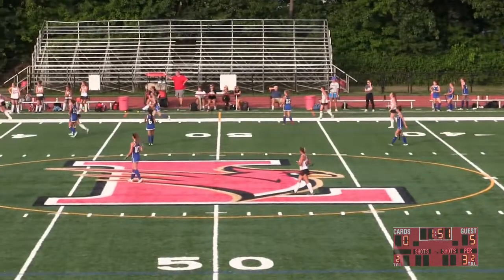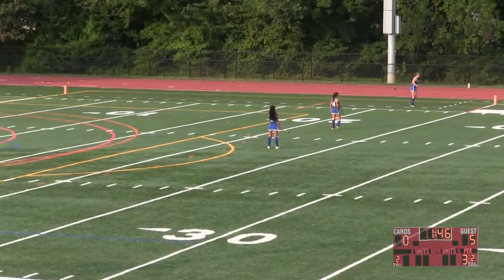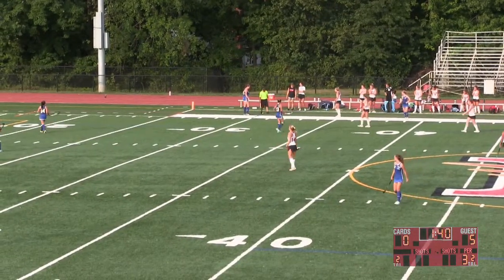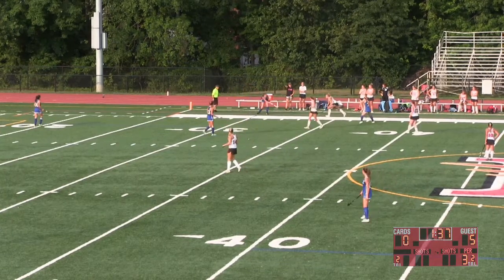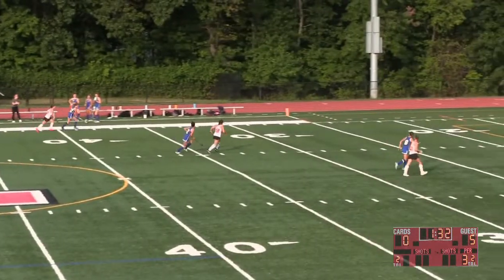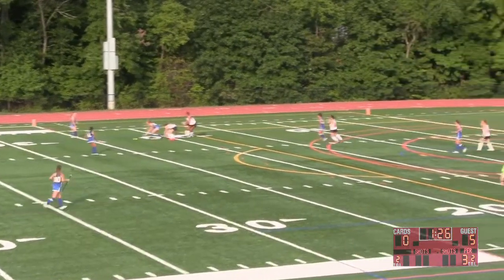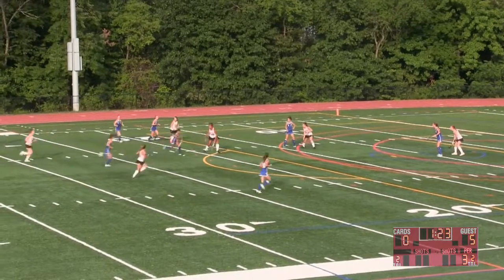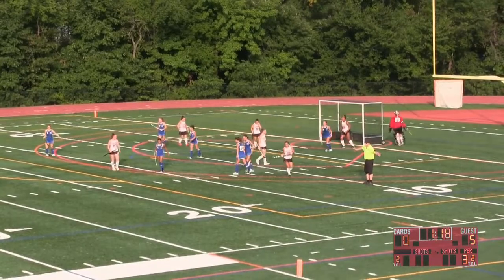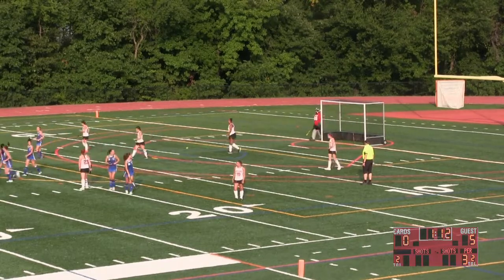Lawrence with the hit. That was going to roll across the sideline. It'll be Princeton ball. Princeton puts the ball into play. They're going to send it down the far sideline. And now Princeton advancing towards the Lawrence goal. They're going to be repelled by Lawrence momentarily, but they'll give it another try. There's a shot towards the goal. That one's going to go wide. It'll be Lawrence ball.